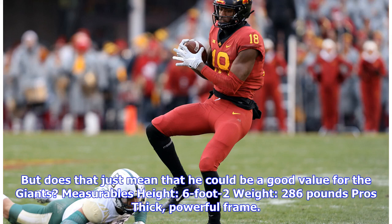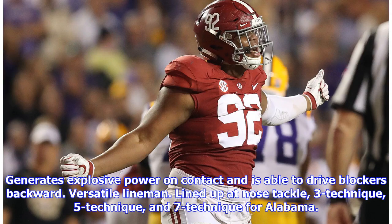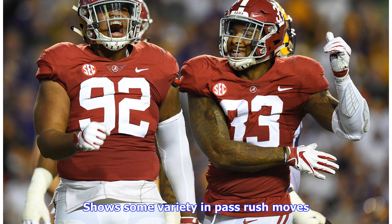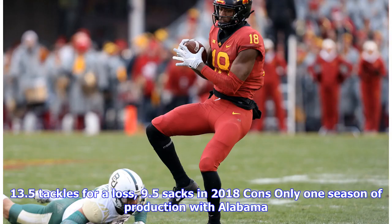Measurables: height, 6'2", weight, 286 pounds. Pros: thick, powerful frame. Build gives him natural leverage and he knows how to use it. Generates explosive power on contact and is able to drive blockers backward. Versatile lineman, lined up at nose tackle, 3 technique, 5 technique, and 7 technique for Alabama. Shows some variety in pass rush moves. Flashes a bull rush, long arm, and club rip move. Active behind the line of scrimmage. 13.5 tackles for a loss, 9.5 sacks in 2018.